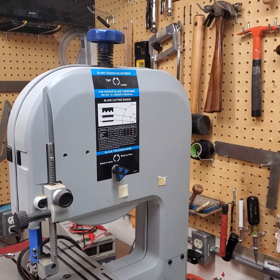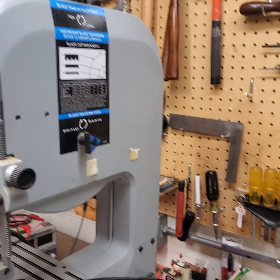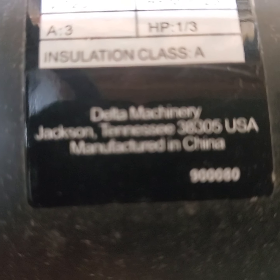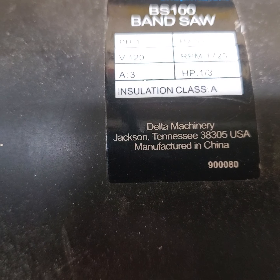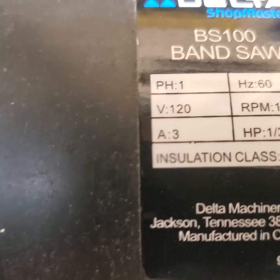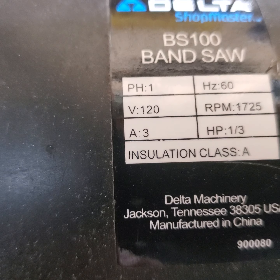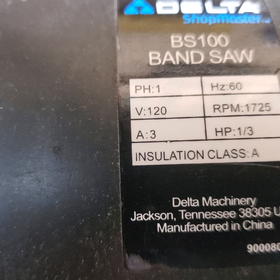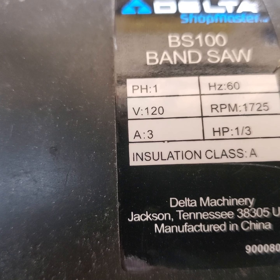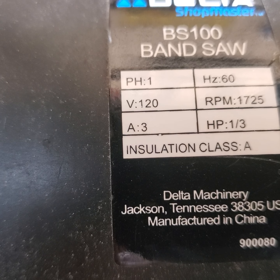Let's look at Delta bandsaws. Here's a new one. Got this one about 20 years ago. Let's see what he says here. Well, first of all, notice that. That might have something to do with it. Horsepower, 1/3 horsepower. Let me focus a little bit better here. 3 amps. I'm sorry, I laughed a little bit there. I shouldn't do that. 3 amps, 1/3 horsepower.